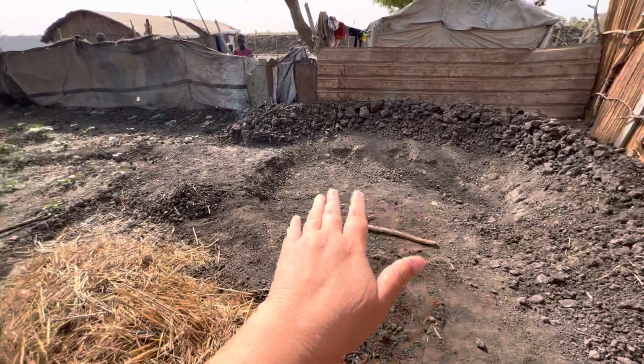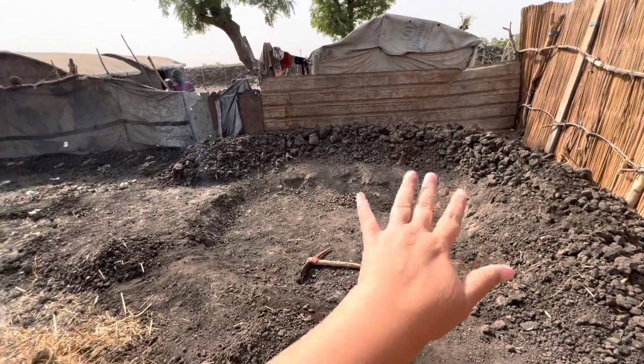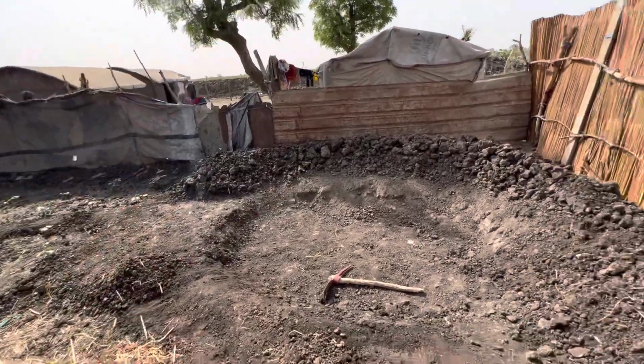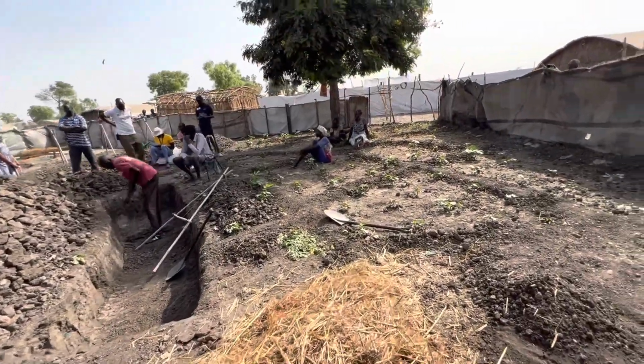And then the exit point for that will be away from this house. We want to protect this house from water and from flooding. So if this system fills up with too much water, the exit point will be between these two homes and will carry on downhill.